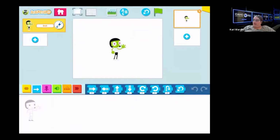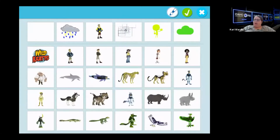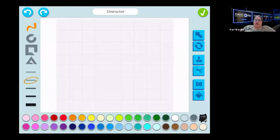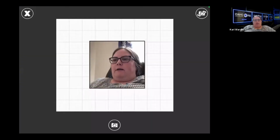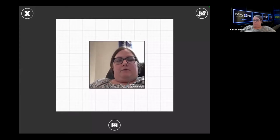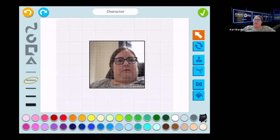So I'm adding a character, and I choose the blank one, and I go to the paintbrush, and then you'll see on the right hand side there that there's a camera. If I tap that camera and then tap on the canvas here, the square, hello. Oh, I always forget this part. You need to insert a shape first. Sorry. There we go. And then I could put a picture of myself. Yay, look at that.